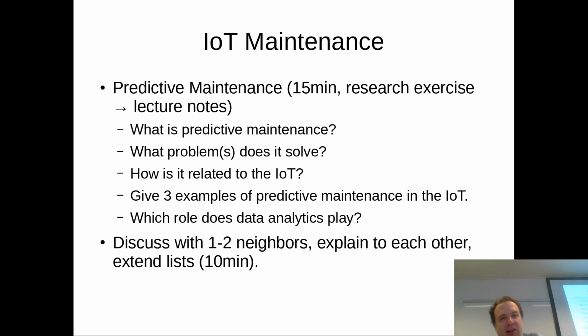Internet of Things maintenance. There's one important topic we haven't covered yet, and Internet of Things is often used in the area of predictive maintenance. I will not tell you what this is, because this is very easy to find. Google predictive maintenance. Try to figure out what problems it actually solves. How is it related to Internet of Things? So why are we talking about this? And then find 3 examples. Examples are important. 3 examples of predictive maintenance in the Internet of Things. And which role does data, big data, play there? Then we discuss with a neighbor first and then take it open.